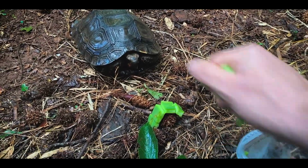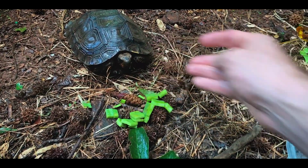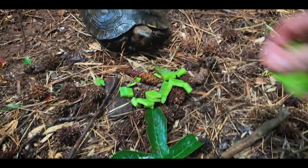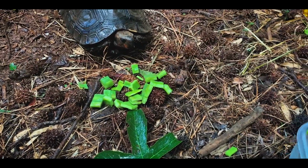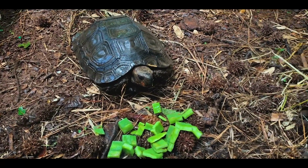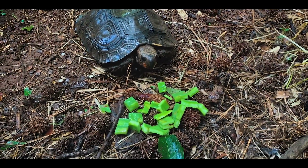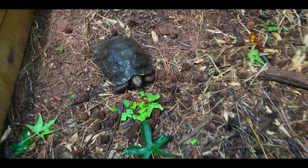Plenty of cactus. Cactus is like a superfood. And while these tortoises in Asia wouldn't really encounter cactus, it's a New World plant, it is good for them, and it does work as a superfood for them. So I would say between the papaya today and the cactus, they're doing pretty good. And then tomorrow I'll probably work in some kind of a protein, because these tortoises do need a bit more protein, similar to like a redfoot or a yellowfoot.